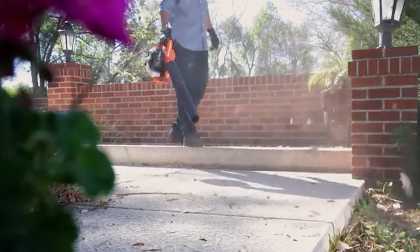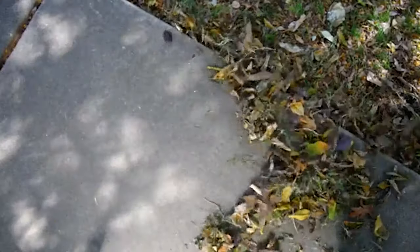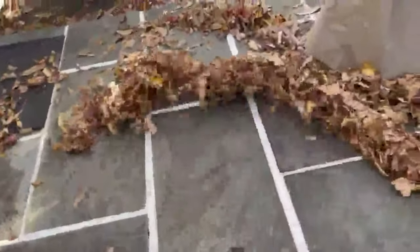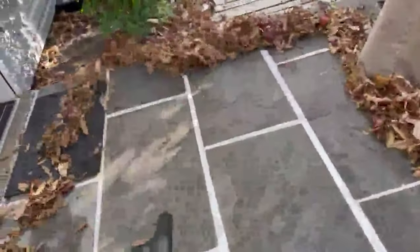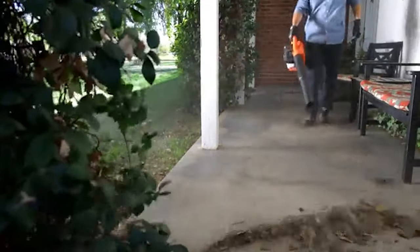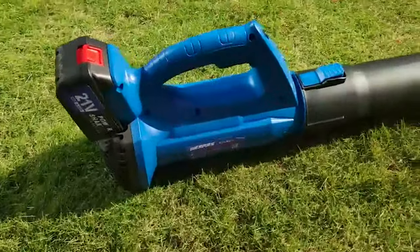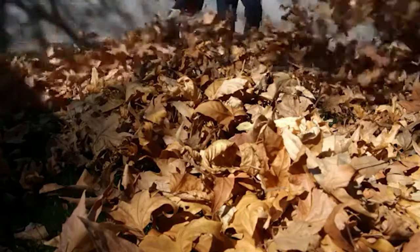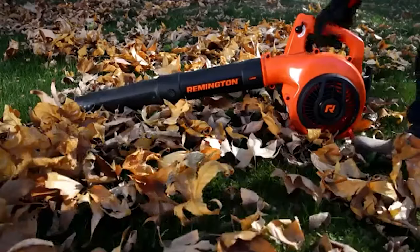Handheld leaf blowers make cleaning up your yard an easy task, but these versatile tools can also be used to maintain sidewalks, clean up workshops, and more. In this video, we will be giving you the lowdown on the 10 best handheld leaf blowers available on the market today. We hope this guide will help you narrow your choice down and help you find that perfect handheld leaf blower.